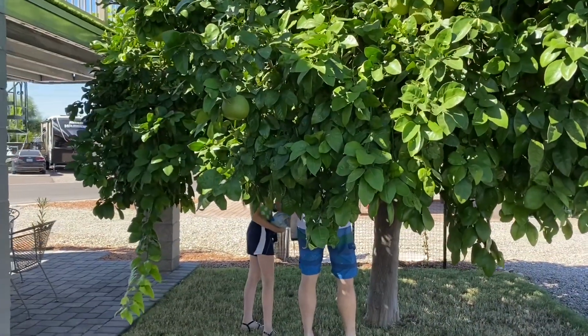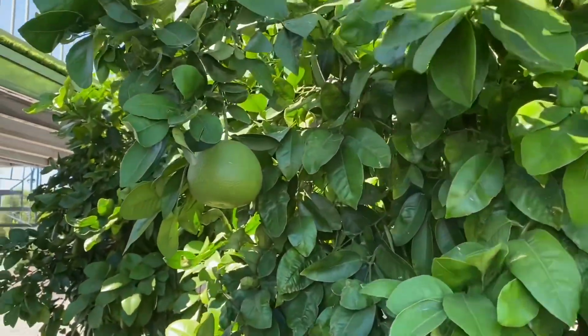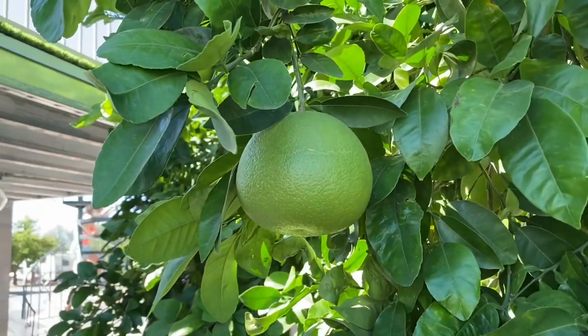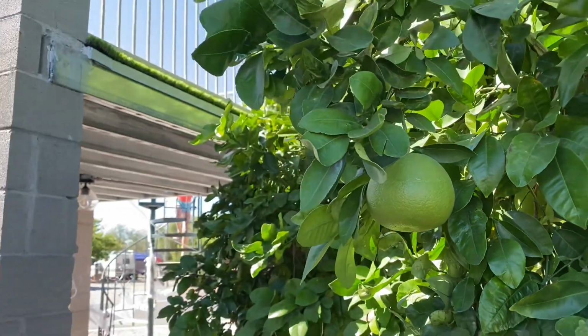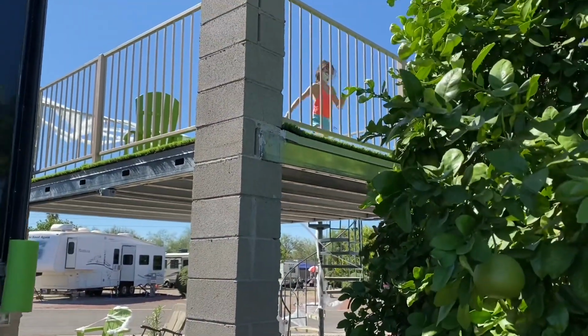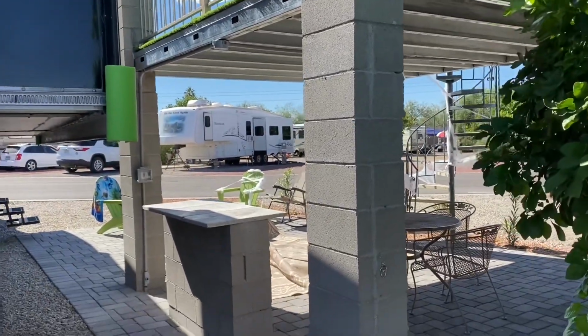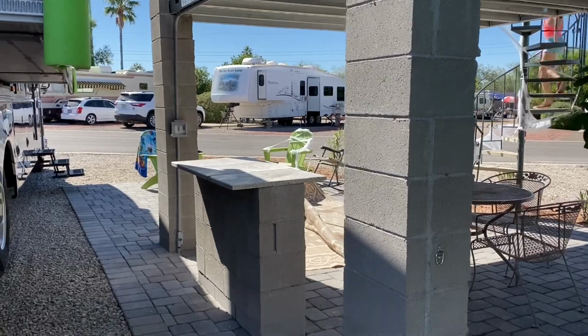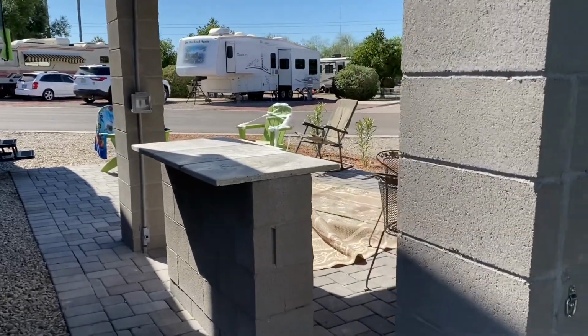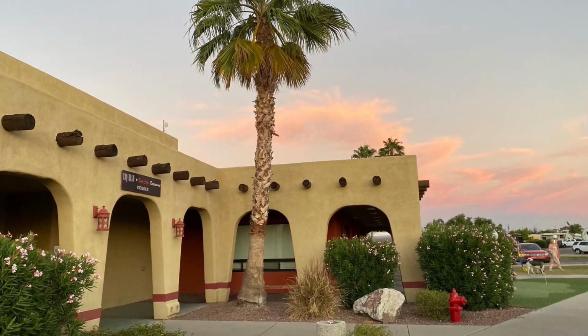We love that we had these citrus trees at our site, and a bunch of the sites next to us had these really great mature citrus trees. Now, none of the citrus was actually ripe and ready to be plucked, but it was cool that we had them, and it was nice for shade. And then you can see we're enjoying the sky deck that we had there, which had some fake turf at the top of it, which made it a little bit cooler to stand on, and you could just enjoy the views there.